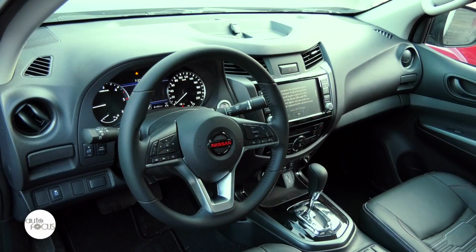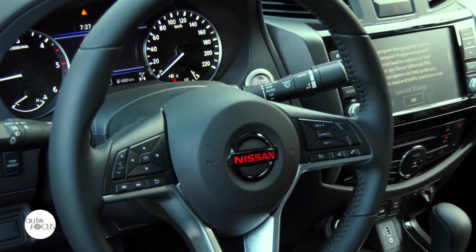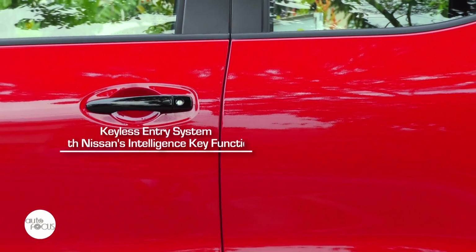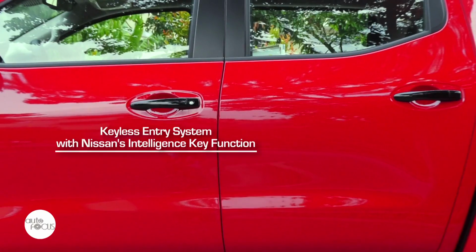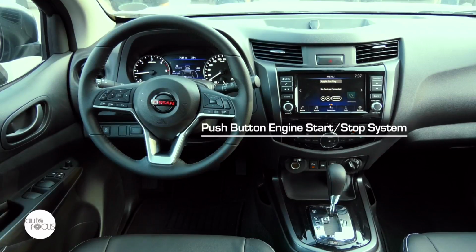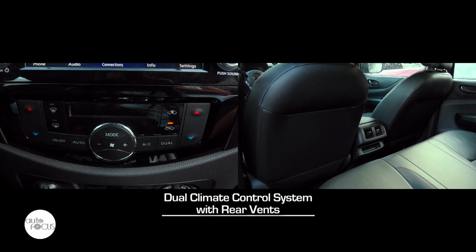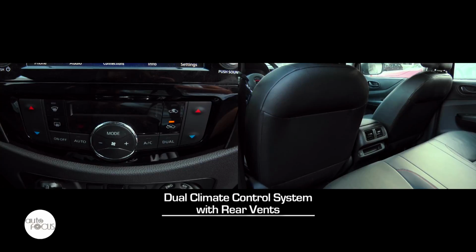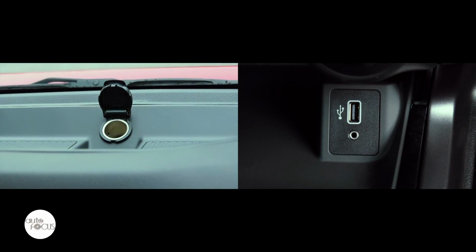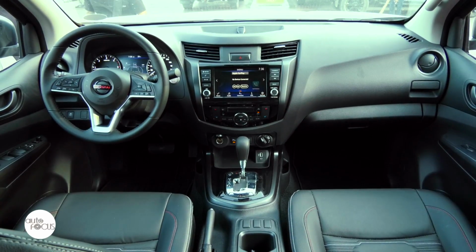The leather-wrapped steering wheel tilts but not telescope and features controls for audio, hands-free phone, cruise control, the multi-information display screen, and voice recognition. Nissan equipped the Navara Pro 4X 4x4 with keyless entry system with the Nissan's intelligent key function, push-button engine start-stop system, power windows and door locks, dual climate control system with rear vents, meter cluster with a 7-inch colored TFT display, 12-volt socket and USB port, as well as map, room, and door courtesy lamps.